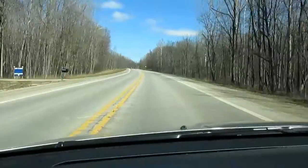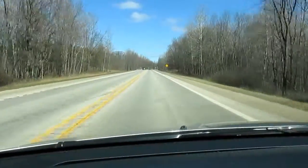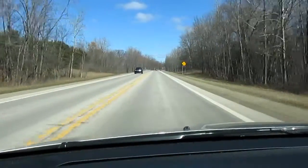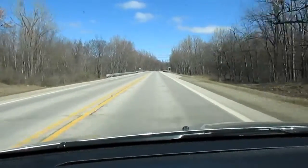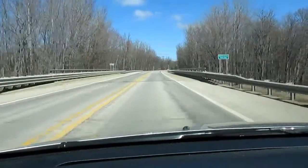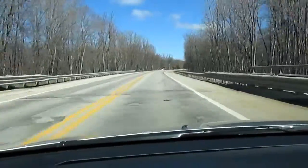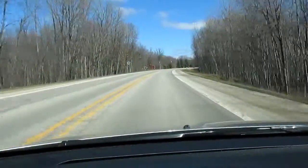We have M-90. This will take us into a couple different villages throughout the Thumb. Like, we'll be going through, and actually in this video we'll be going through North Branch. And speaking of North Branch, here's the North Branch of the Flint River. As a matter of fact, off camera, I went over that on M-24 coming up from Lapeer.